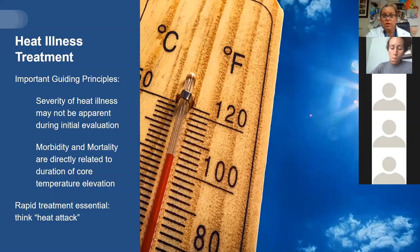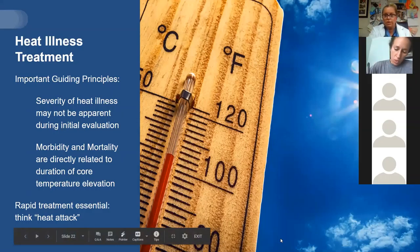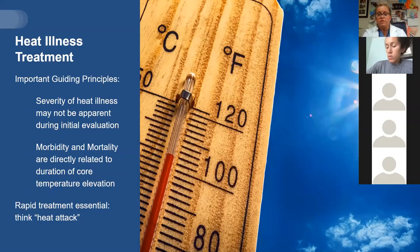Okay, so how to treat it, the guiding principles. Obviously it's cooling, but the severity of heat illness might not be apparent during the initial evaluation. So just have a high index of suspicion. And keep this in mind: morbidity and mortality are directly related to how long that core temperature was elevated. So rapid treatment is essential, and they say to think of heat exhaustion or heat stroke like a heat attack. Treat it quickly like a stroke or a heart attack.